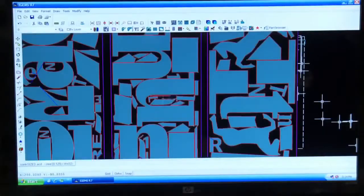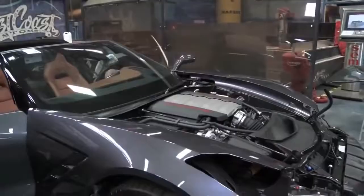Now we have over 300 pieces here that need to be cut out, Line-X'd, and then applied to the big rig. It's a Corvette, brand new. It doesn't look like a Corvette. Good thing it says Corvette, because you wouldn't know. Here's a rendering.